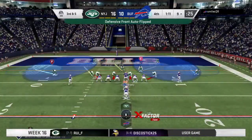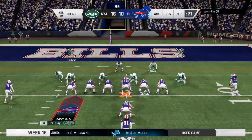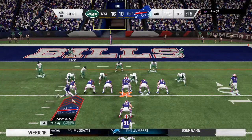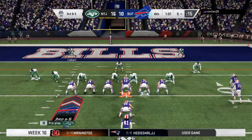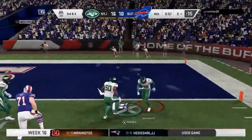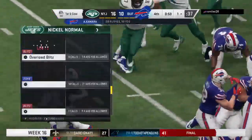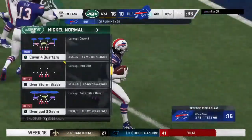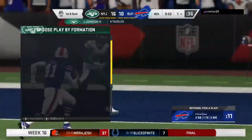And on 3rd and 5, this will be the 8th play of the drive. Kamara trying the right side. He didn't get the touchdown, but he did get the first down as he's tackled at the 1. 3rd and medium, they opted to run instead of pass, and it worked. First down.